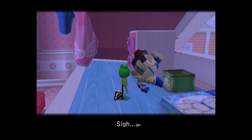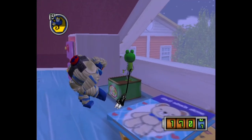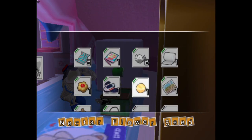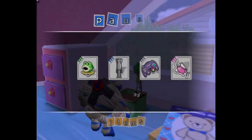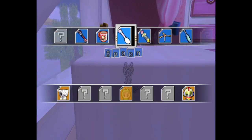Sorry. Jeez. Well, guess what, dude? I got something right just for you. I spent $25 in real life and got this nectar flower. It's gonna let me do it? I gotta dig a hole.